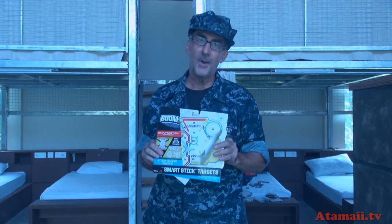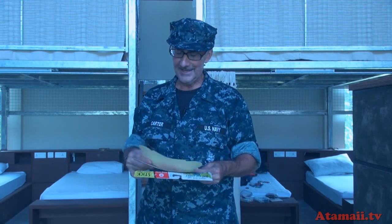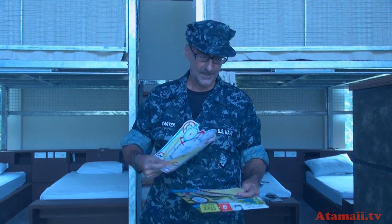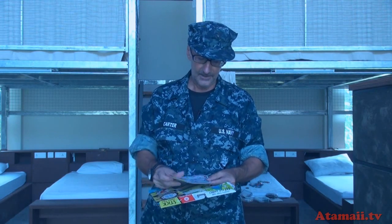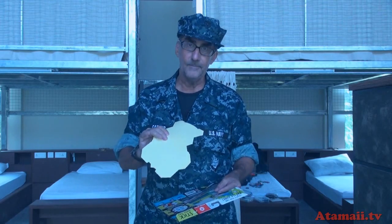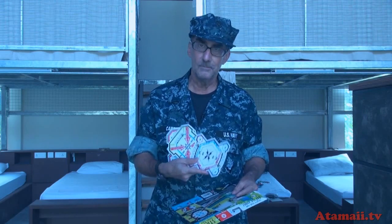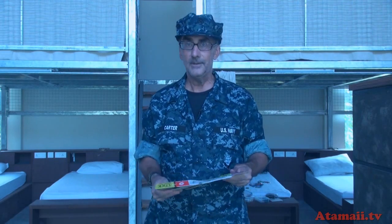So when you open up the Smart Stick target package, you get some directions. You don't need that. And then you get a couple of big targets, which are nice, and you get 3 small targets. I understand you can peel off the backs and stick them to things, but I'm just going to use tape to put them up so that I can move them around to different places. All right, well, let's go try them out.